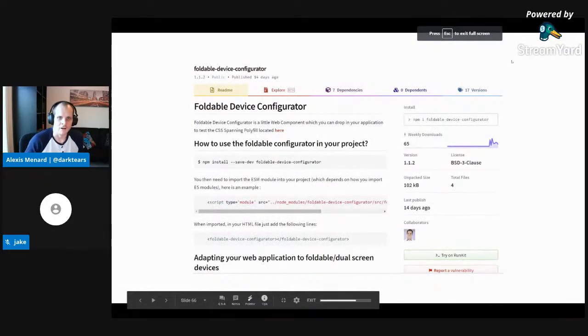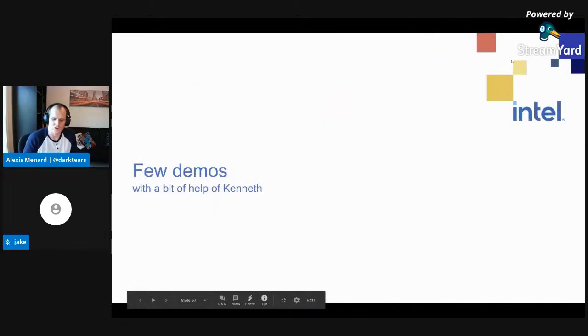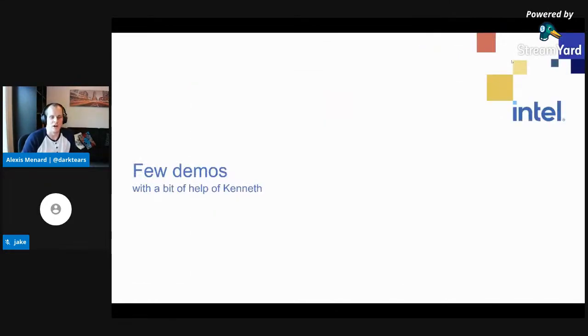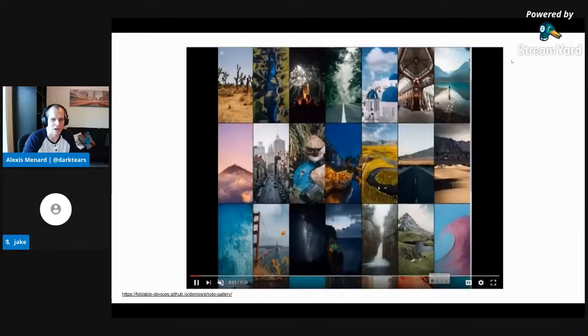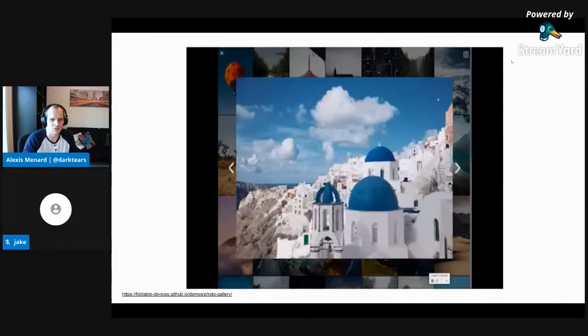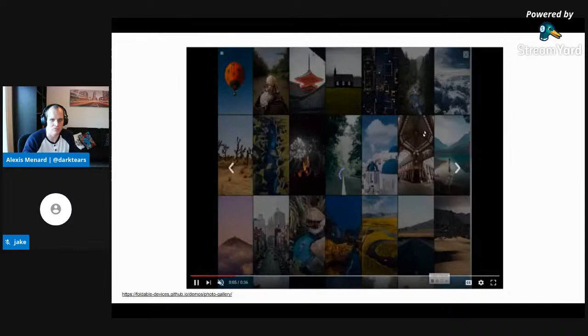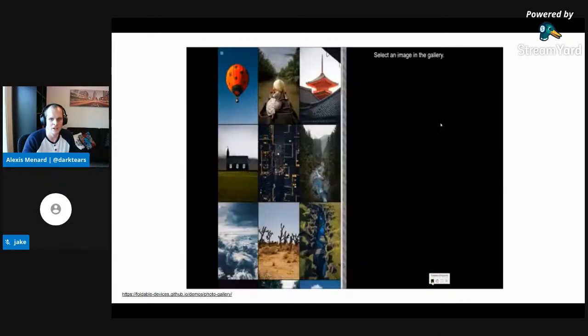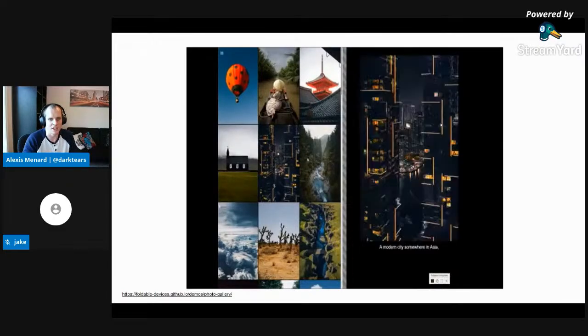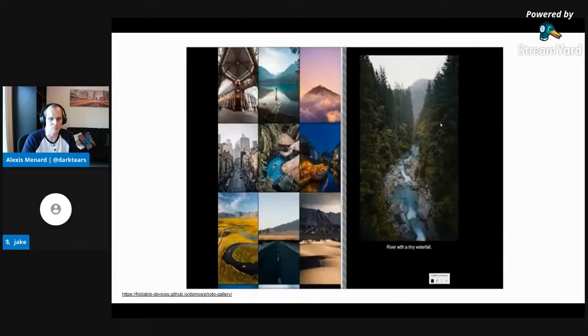So of course we had to eat our own dog food, so we created a few demos, and then Kenneth helped me. Actually, I wrote most of them. For example, this one is the photo gallery. I don't need to show it again, right? I guess you got it. For now it's just a regular photo viewer, and then when you span, we provide a dedicated UI for it, which is a bit better.